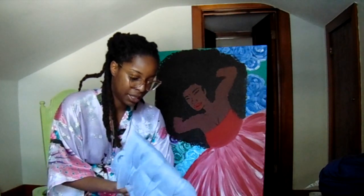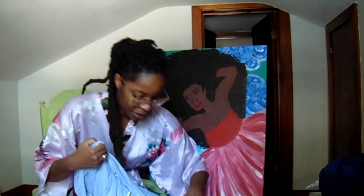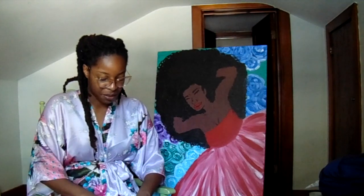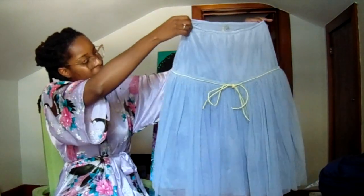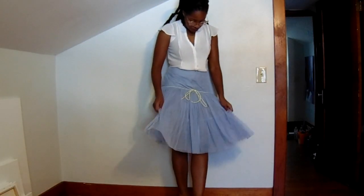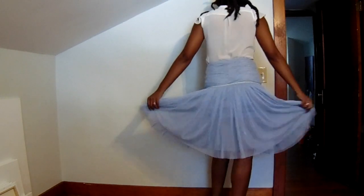I hope I like it in person. This skirt was actually labeled a prom skirt, but I ignored it because I'm an adult. I'm not going to prom. But I really liked how whimsical this piece looked. Just look at it. It's got tulle. It's a little bit of a pleated tulle. I love the lavender color.